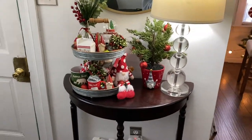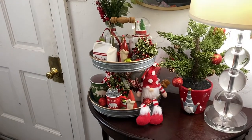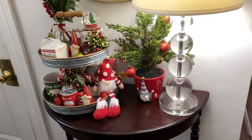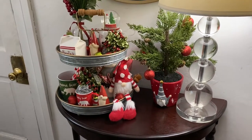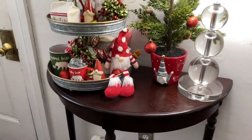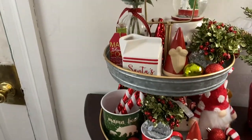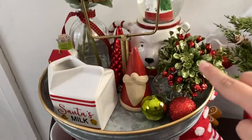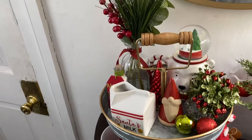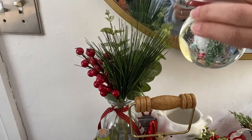So where do I start? I mean, this is all new this year as well, except the tea tray itself that I've had. But I mean, I got the gnome little plant at Marshall's, and because I got a couple gnomes, I thought it would go good. So let's just see. The only thing that's not new on here are these. I got these at Michael's, like, I don't know, maybe 4 or 5 years ago on Black Friday. But everything else is new on it.